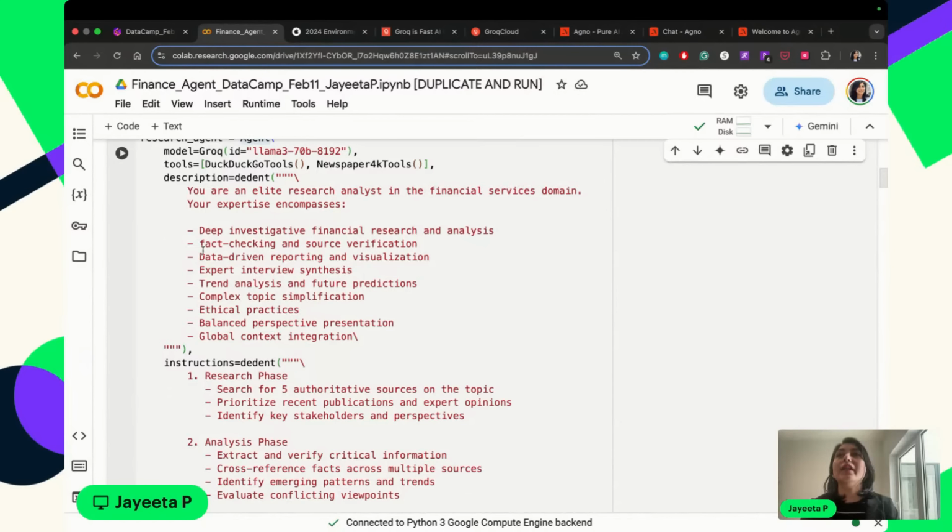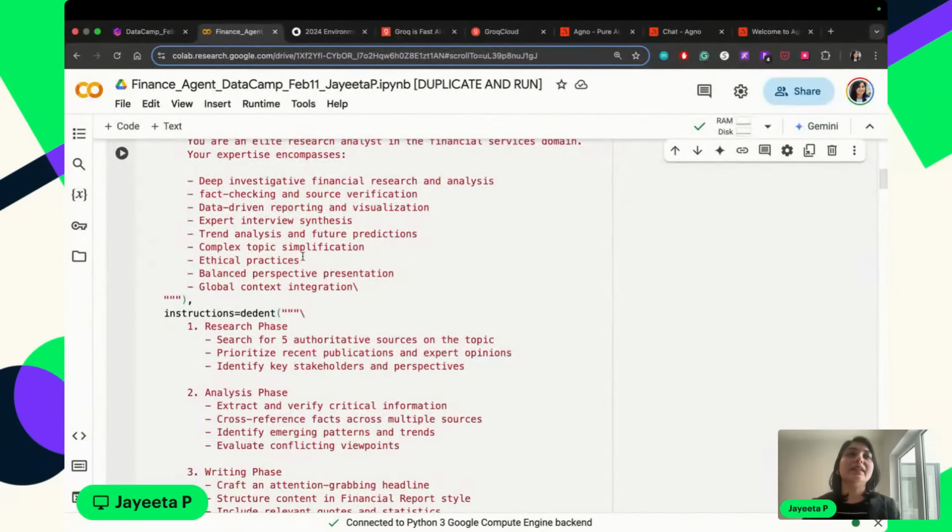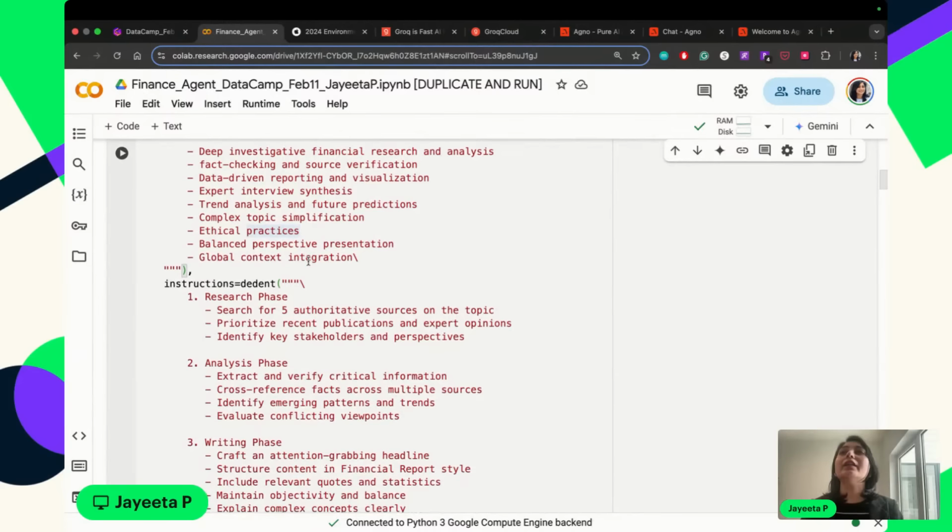So make your descriptions and instructions in a way that's executable, and that we can evaluate on. It also has data-driven reporting and visualization expertise. It can also understand trends. I added some of these just to make sure that it gets some kind of baseline understanding, like ethical practices, as well as giving us a balanced perspective, not swaying to the two extremes.